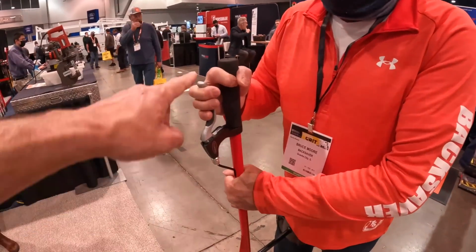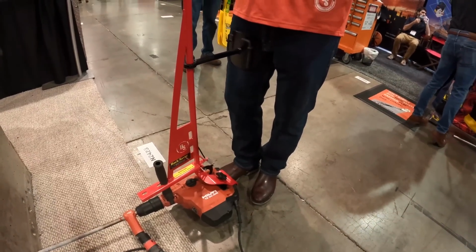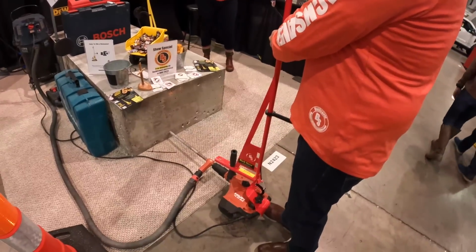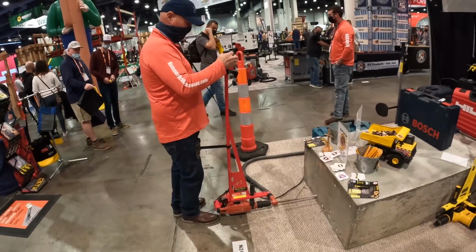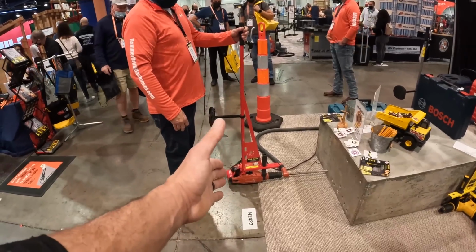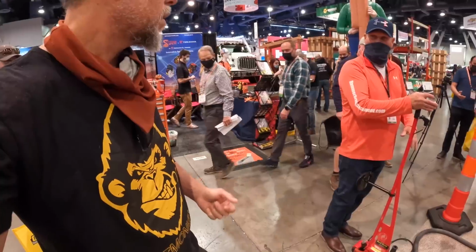So you've got your lever there. It engages the trigger. You basically put it up to the concrete, and once you get it on the concrete, you're not carrying the weight anymore. So right there, he's just got it free floating. It's basically supported by the pressure on your leg.